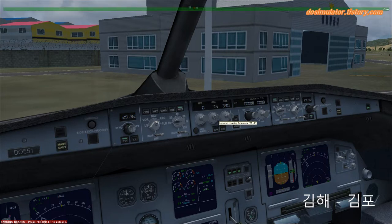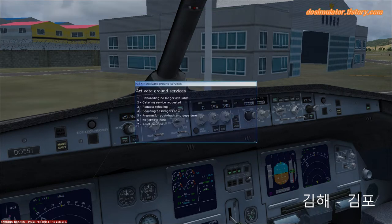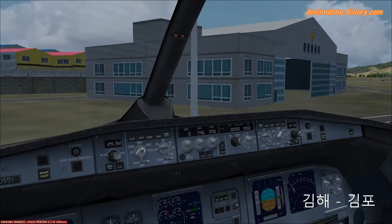Good morning. Gimhae airport information Echo, 0432 Zulu. Wind calm. Visibility greater than 20 miles. Sky condition. Temperature 15. Altimeter 2992. ILS in use.